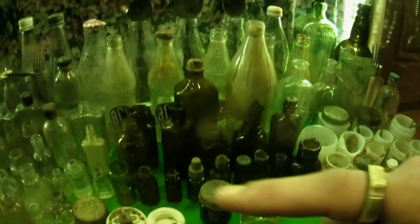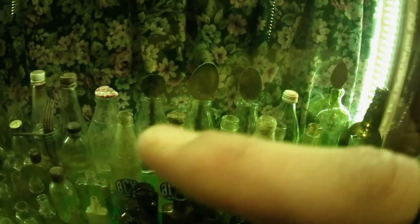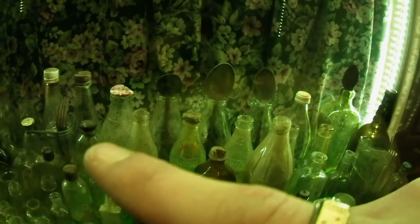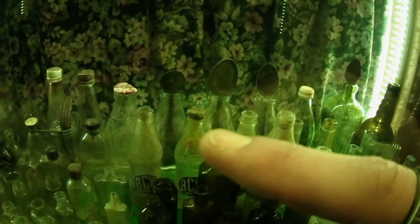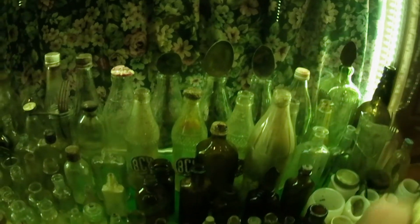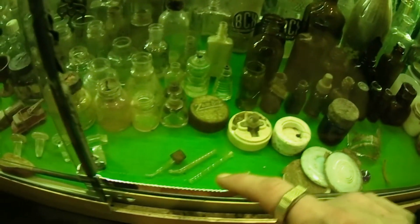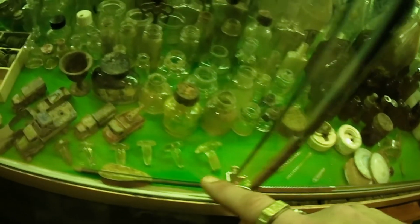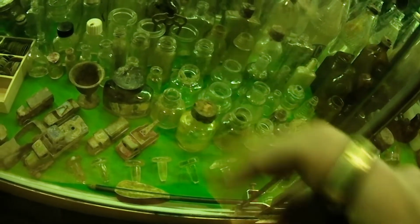Medicine bottles. Poison bottles. So we've got 4 milk bottles here. This one here is a 1 pint. This is a 568. This one here is a 600. This one's a 600ml 1 pint. A couple of porcelain light fixtures, some glass droppers, glass stoppers, various inkwells.